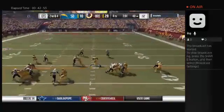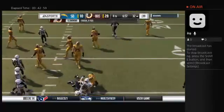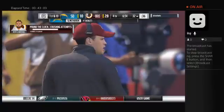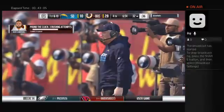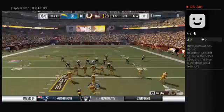Now a carry here for Orleans Darkwan, and he gets it down to the 32. It goes as a gain of 8, and it moves the chains. That was a good, nice, crisp run for a 1st down. I wonder if the defense might have been loosened up a little bit, maybe anticipating a pass instead of the run that they got.